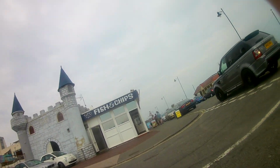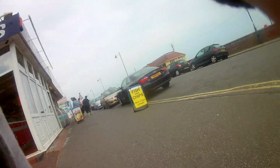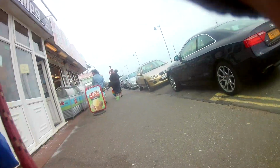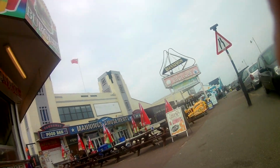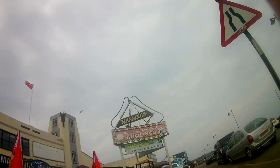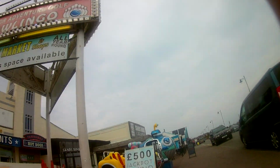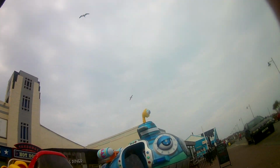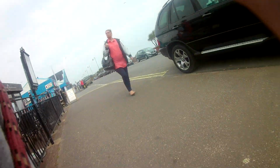Fish and chip shops. Tables where you can sit and eat your food. Bowling. Bingo as well, I think. Little sort of fish restaurants and stuff like that.